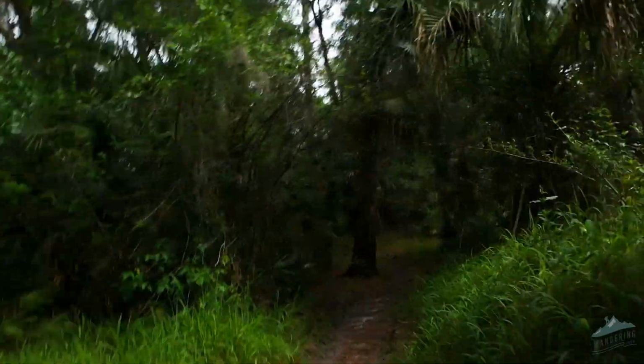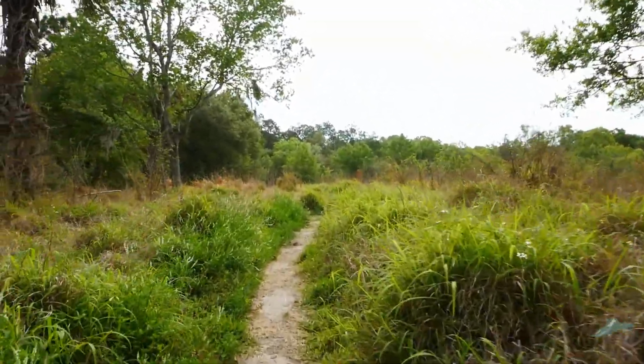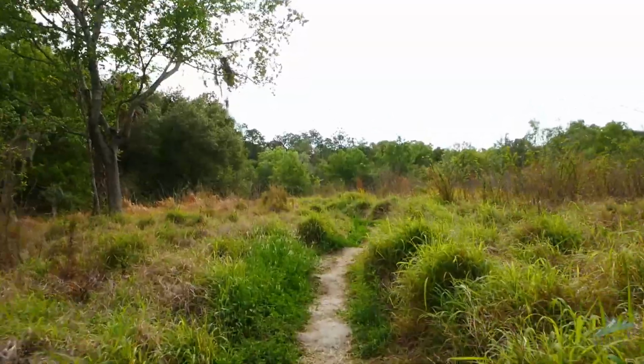So I've probably seen in the last, I would say half mile, 30 to 35 people, 40 on the upside. A little open area here. And you should be able to hear the traffic. The mic should be picking it up.